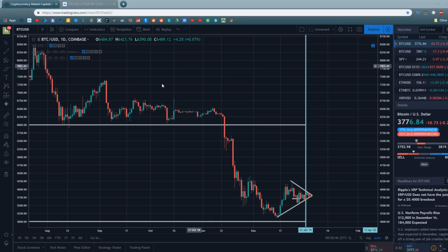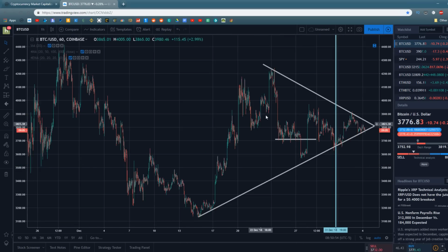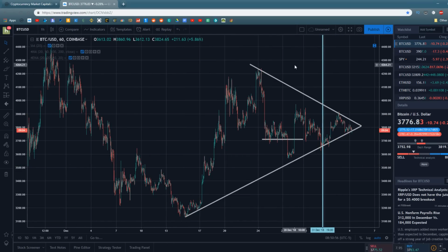Jeb here, and in today's video, we're going to be doing a little bit of technical analysis on Bitcoin and the cryptocurrency markets, and more specifically, we're going to be talking about this consolidation pattern that shows up here on the hourly chart on Bitcoin.